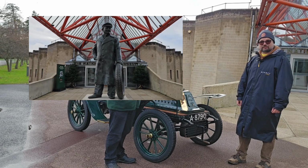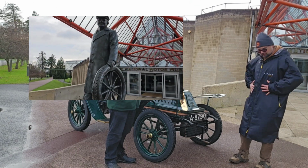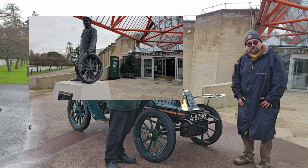Check out this statue of Lord Montagu of Beaulieu himself. So this is the modern equivalent, surely. It's also very, very cold.